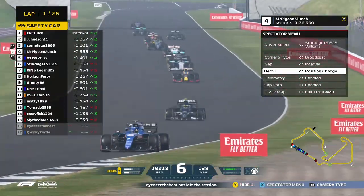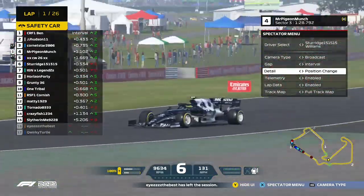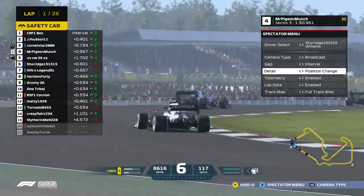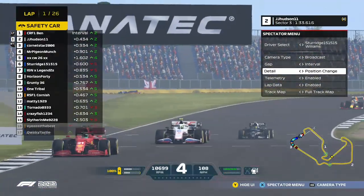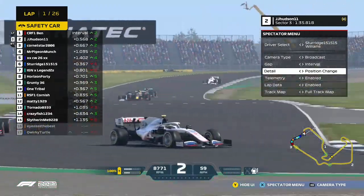The lobby host has just left. Oh yeah, he's not meant to do that either. Hopefully things will be alright. Oh, it is a full safety car. It is a full safety car. Yeah, it must have changed.